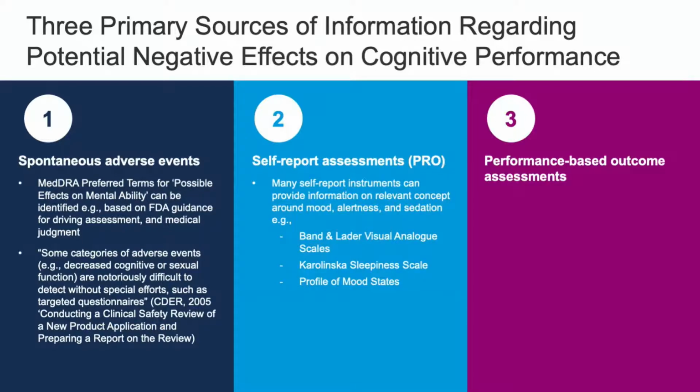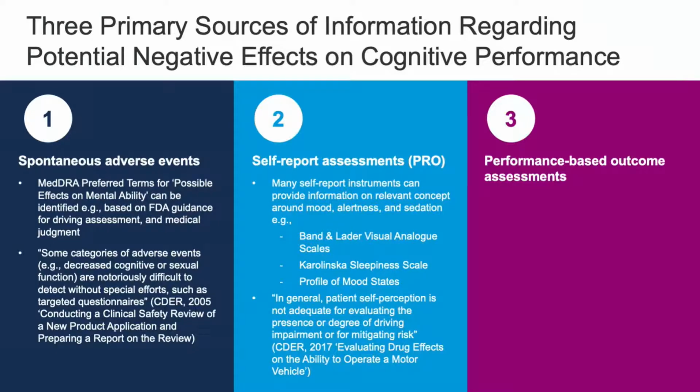Self-report tools can provide useful additional insights that structure findings around concepts like mood and alertness or sedation, as well as provide data with increased granularity around timing and magnitude that can be subjected to more detailed statistical analyses to draw out, for example, PK-PD relationships. FDA recognized too that in assessing cognition, self-report may be inadequate. Classically, alcohol is known to impair driving ability, but may not impair perceived ability.